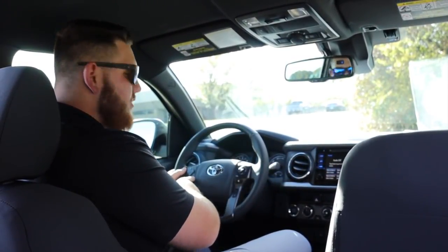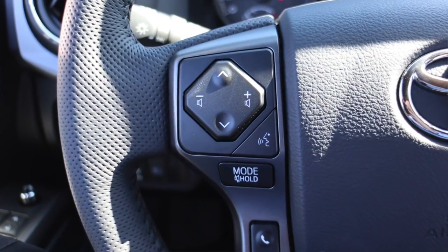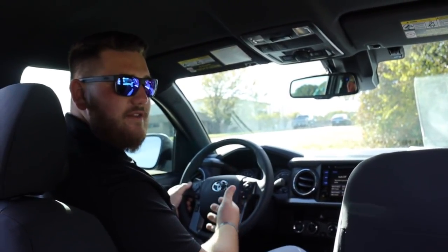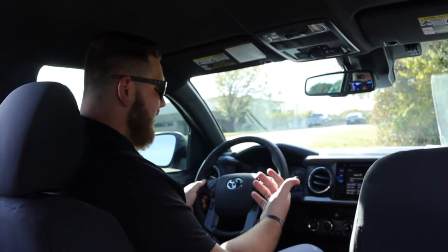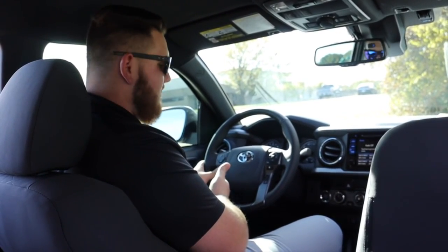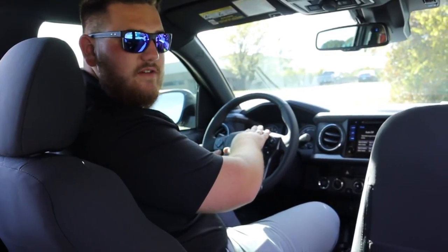Alright guys, so now we're inside the new 2018 Tacoma. I want to start off by showing y'all a couple cool key features on the steering wheel. Right here you notice you have your talk switch. You can tell the vehicle to navigate you to the nearest Pizza Hut. You can tell it to navigate you to your nearest friend's house. You can tell it pretty much anything. You can tell it to call people. All that fun stuff.